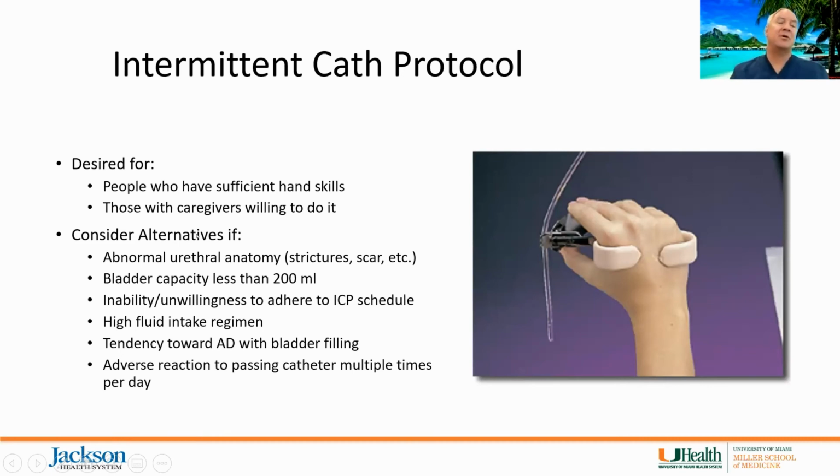Intermittent catheterization protocol is desired for anybody who has sufficient hand skills and/or those with caregivers that are willing to do it. Recognize that generally speaking, a person with C6 tetraplegia could do intermittent catheterization by themselves, provided appropriate assistive devices. However, if they don't have those assistive devices available to them, most would need finger flexion and thumb flexion voluntary control to be able to manage the catheter independently, and that would be at a C8 level. So this is the ideal.